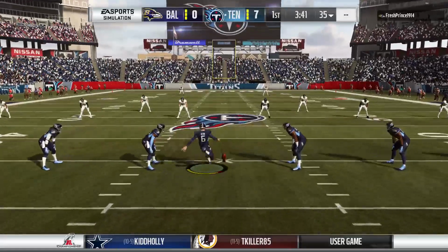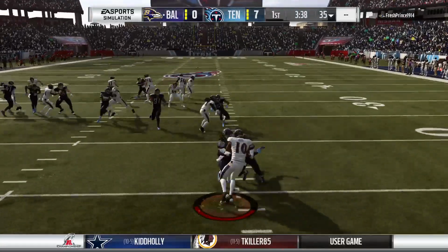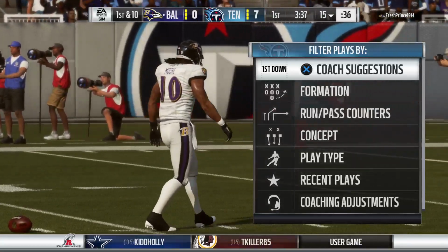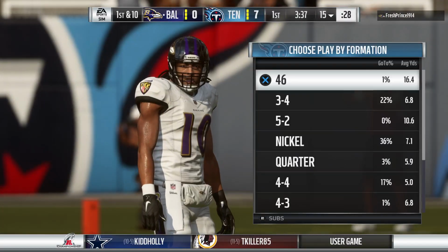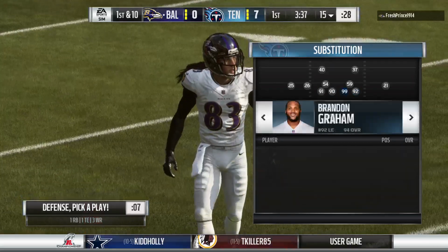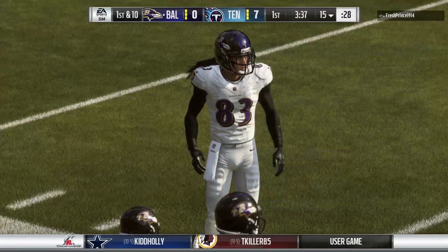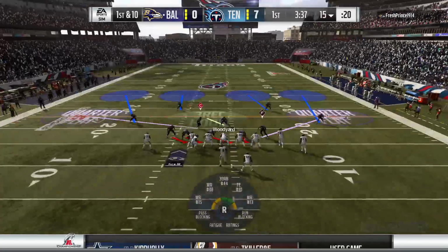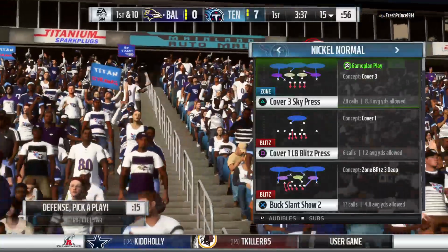Set now to kick this one away, and off it goes. The return man, Chris Moore. And they'll be backed up to start this drive as he's taken down at about the 15. Here we go now. Green 39, green 39. And the Titans going to signal for a timeout defensively. They'll have 2 remaining as we step aside here in this first quarter.